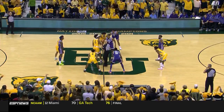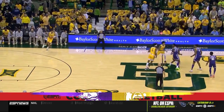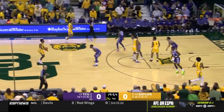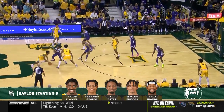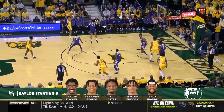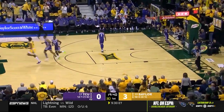For the Baylor Bears in gold and the road purple for the Horned Frogs. And Keontae George, the fabulous freshman, number one in gold, controls the opening tip for Baylor. When you watch Baylor this year, it's four out, a lot of ball screens, a lot of dribble weaves side to side, and these guards are very creative. Here's George from the wing. Got it! Good start for the freshman, Keontae George.